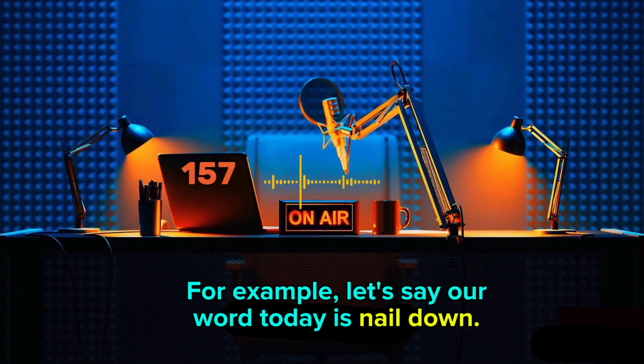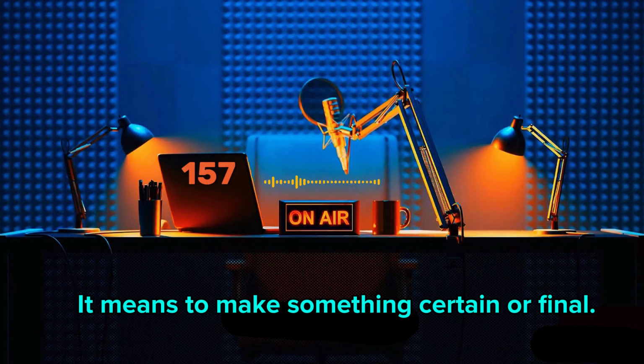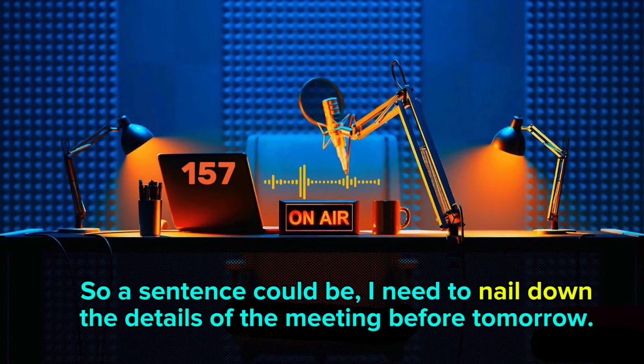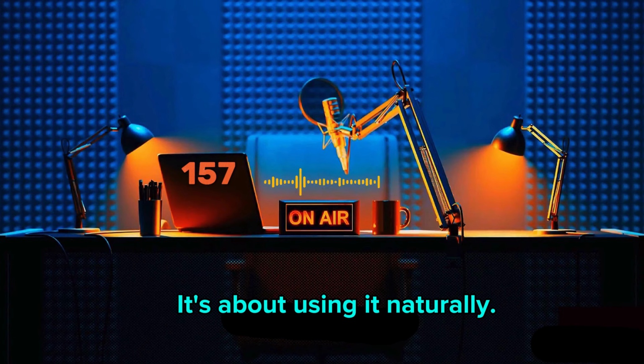For example, let's say our word today is nail down. It is a phrasal verb. It means to make something certain or final. Right. So, a sentence could be, I need to nail down the details of the meeting before tomorrow. See? It's not just about knowing the definition. It's about using it naturally.